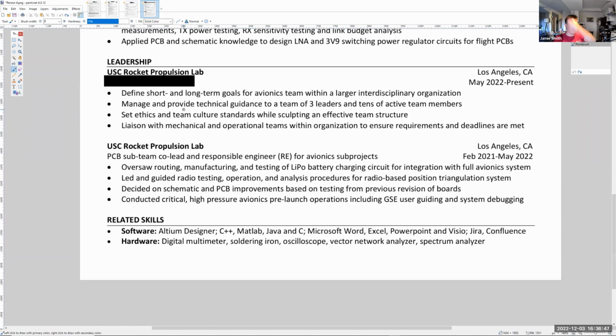Now, leadership: define short-term and long-term goals for avionics team. Manage and provide technical guidance. This is pretty good. This is good for companies that are looking for someone with leadership experience. That's good for hardware engineering stuff. So, led and guided radio testing, operation, and analysis procedures for radio.